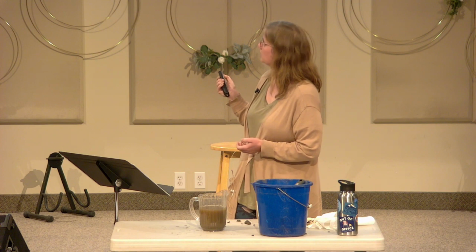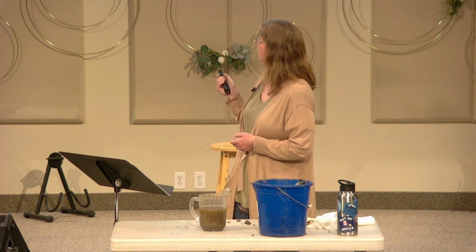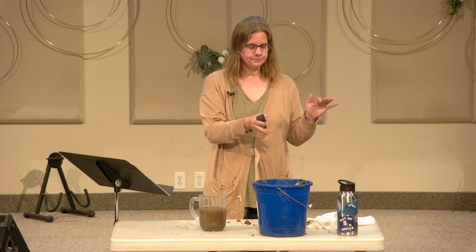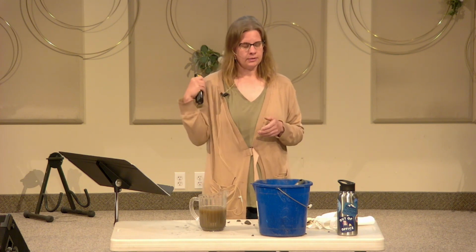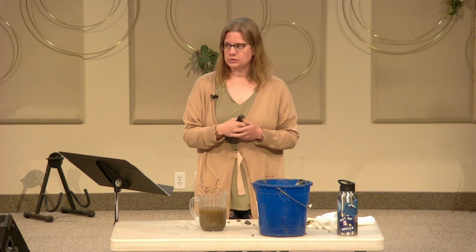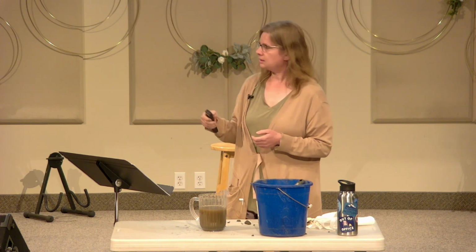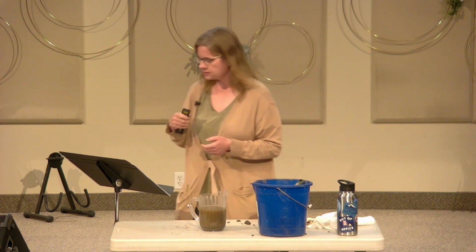Dolomitic lime, a little harder to find, a little more expensive, but it does do the trick. Side note, if you have moss on your lawn, add lime. That takes away the moss, because that means your soil is too acidic. It's probably really wet, so it's probably nice and acidic, so you want to add lime. So yeah, those are your fertilizers.